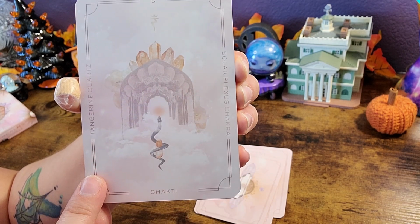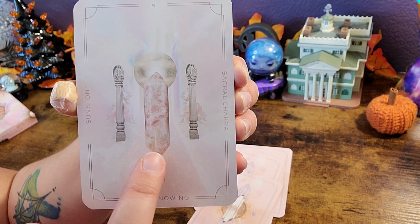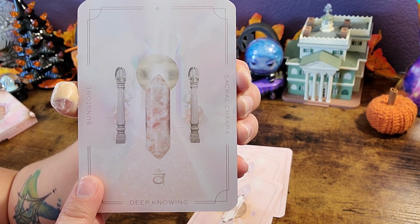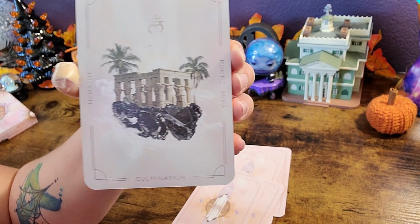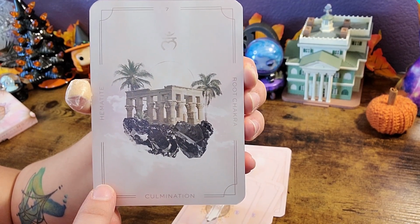Oh, that's very cool. So it's not just a crystal. We've got some indicators too on here. I love that for deep knowing we have these pillars and the moon, very similar to the High Priestess in the tarot. That is cool.